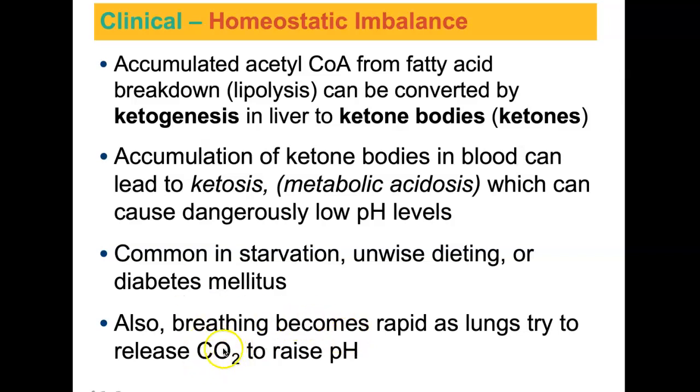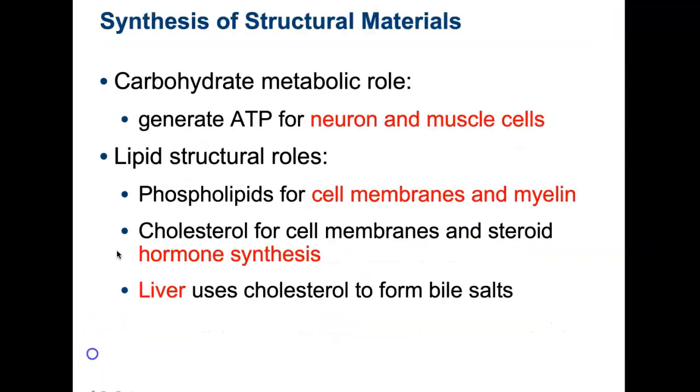This can also affect your breathing. So we're going to talk about how the metabolic and breathing are related. But basically, if your blood is becoming very acidic, your body tries to rapidly breathe off and release the carbon dioxide to raise the pH. We're going to talk about how these two are connected when we get to chapter 26.